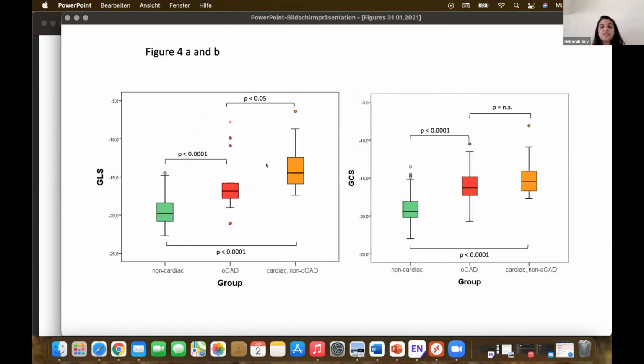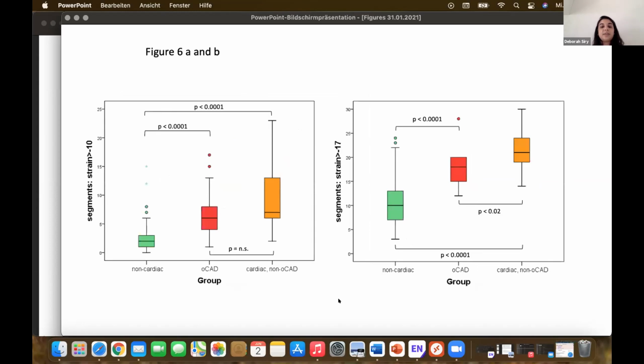When we looked at GLS and GCS divided by the patient's final diagnosis as if 3 different causes, you can see that it was the GLS which further allowed to differentiate between obstructive coronary artery disease and then the other underlying cardiac diseases, which of course had a larger area of impaired myocardial strain and therefore higher values than a regional change. This was, however, not possible with GCS. And when we looked at the segmental analysis, it was the number of segments with a slightly reduced myocardial strain, a strain above -17, which allowed for a differentiation between all 3 patient groups.